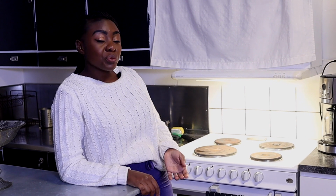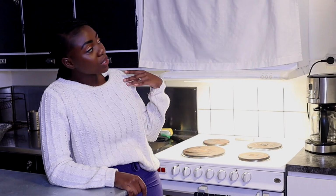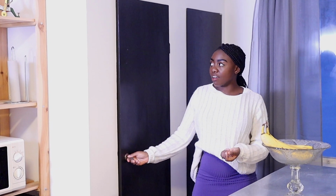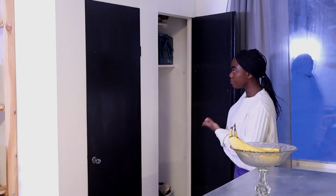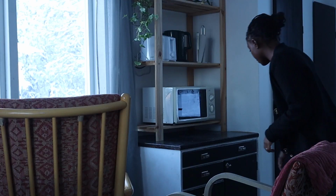So luckily we inherited an oven and a hob, and we also inherited our fridge freezer. The last big thing we bought for this kitchen was in fact our coffee maker. I love this kitchen so much because it's just so big and it has so much storage space. For example, we have a pantry in here which stores all our food and our goodies, and then here we have more storage and we have our bin, and of course we have more storage here. I just love it. So much storage.